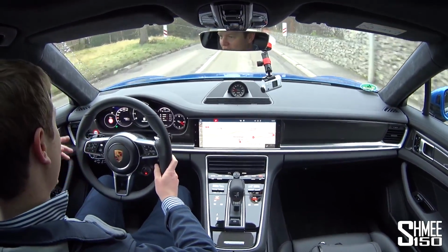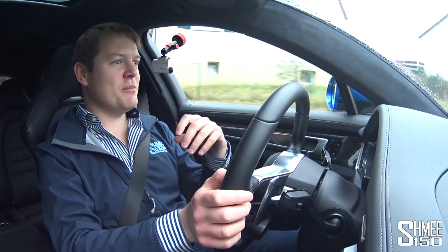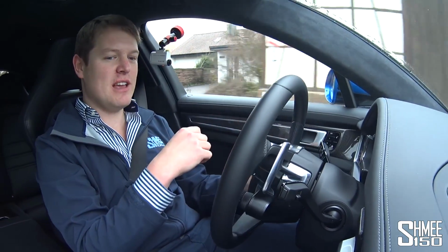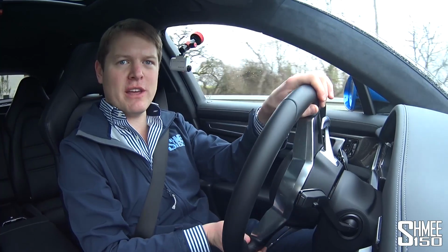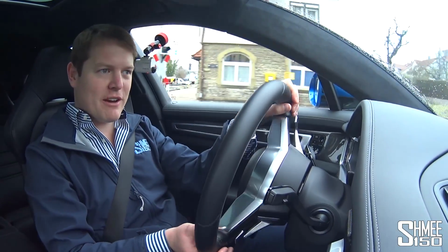Now, for me, I would like a little bit more flair from it. I would like it a little bit more dramatic in terms of design, perhaps even more aero, if that can be said, if that would make any sense at all on a vehicle like this. Perhaps even more noise on that front.